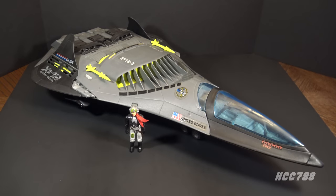This is the Phantom X-19, G.I. Joe's stealth fighter and the pilot GHOSTRIDER. This vehicle and figure set were first available in 1988 and were also available in 1989. They were discontinued for 1990. They were only available together. They were never sold separately.